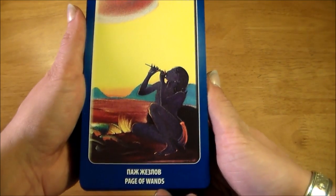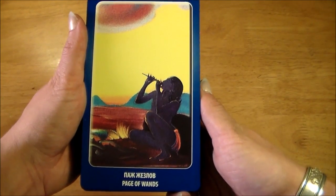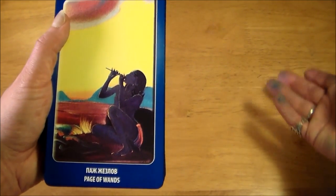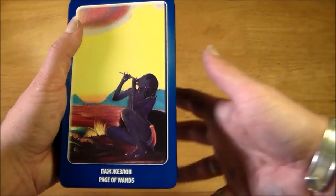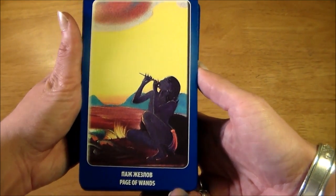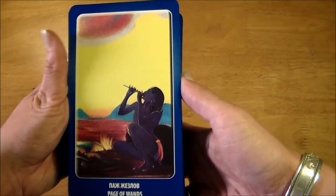All right, on into our court cards. You have pages, knights, queens, and kings. Very classic. However, not everybody is throned. Your kings and queens aren't necessarily throned. Your pages aren't necessarily standing. And I don't think any of the knights are actually on horseback, although Roerich did draw a lot of people on horseback. I'm surprised that all the knights are not on horseback, seeing just how Rider-Waite-Smith they went with this deck.